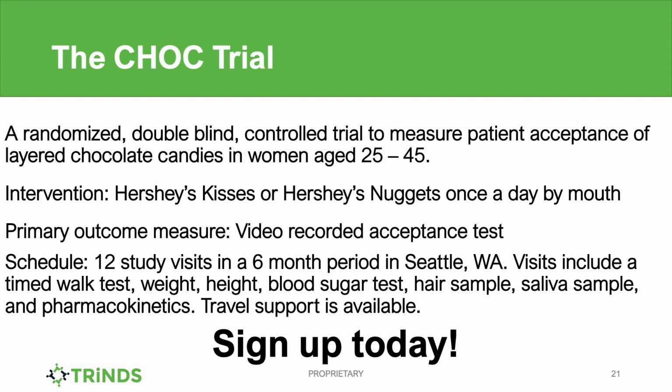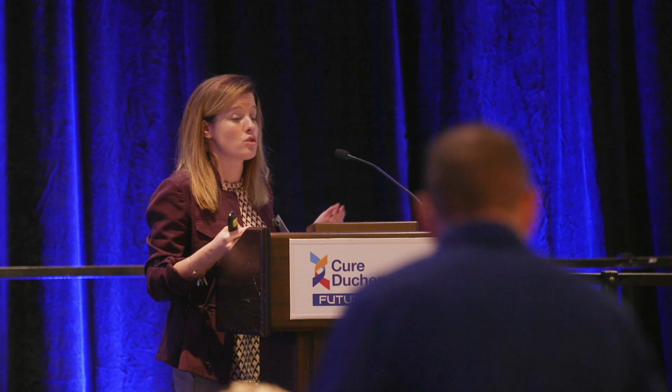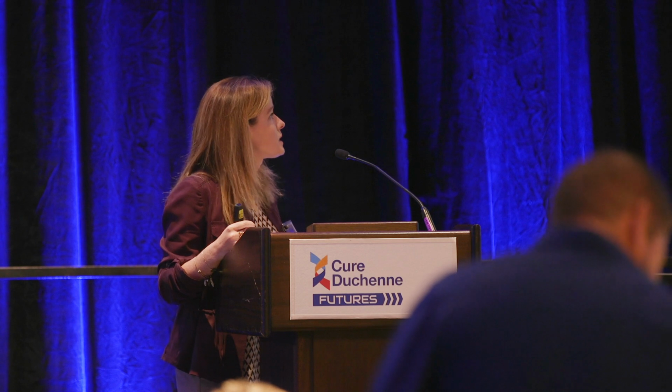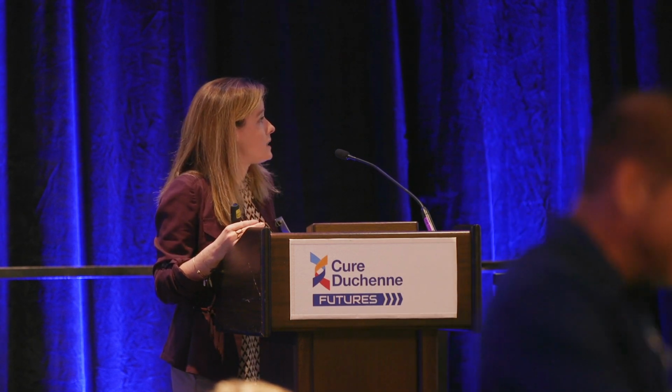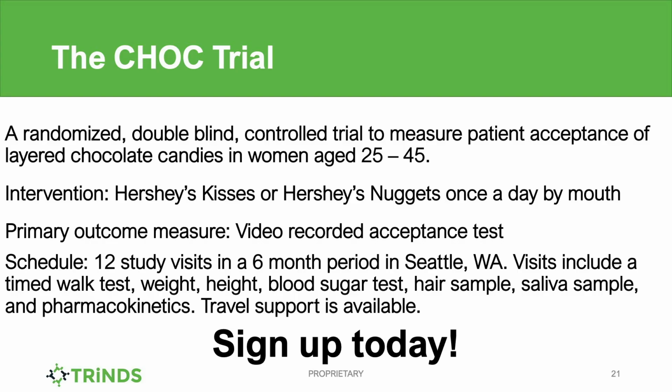So I met with my doctor, my clinician, Dr. Graham, and during my appointment, they told me a little bit about this Choc Trial. This is a randomized, double-blind, controlled trial to measure patient acceptance of layered chocolate candies in women aged 25 to 45. The intervention here is Hershey Kisses or Hershey Nuggets once a day by mouth. In this case you're all getting it, so it's not really randomized for you to join in. The primary outcome is a video-recorded acceptance test.